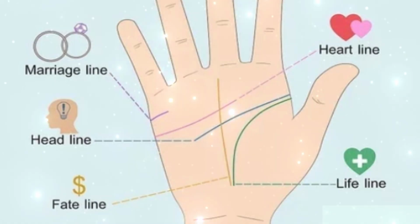There are 5 main lines on the palm: the lifeline, heart line, also called love line, money line, also called the fate line, head line, and marriage line. Different lines correspond with different traits.